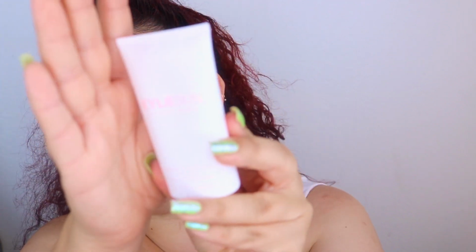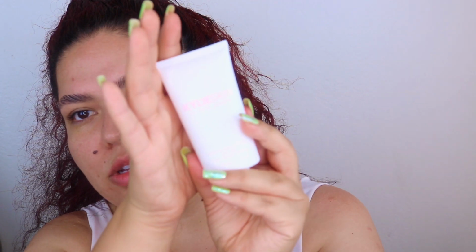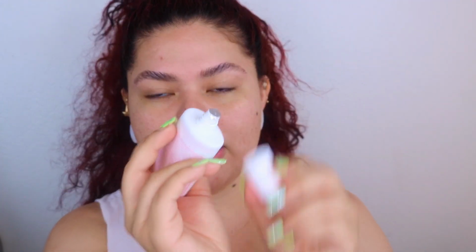So let's try out the broad spectrum sunscreen. Here is the sunscreen, and this one comes with 1.7 fluid ounces. I love this one because it's SPF 40, and I also love the price. It retails for $28. I love that it actually protects your skin from UVA and UVB rays, so that's awesome. So let's see, how does this work? It's just a twist cap, and then it has a little protected seal.